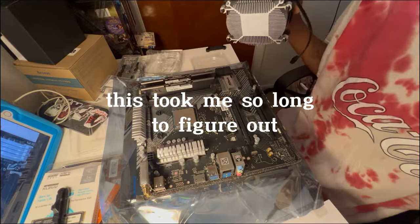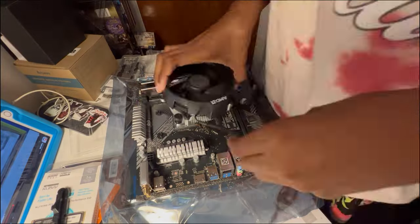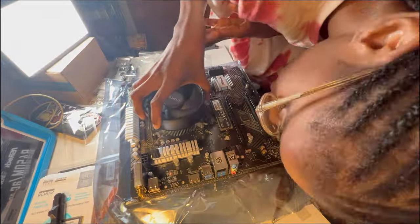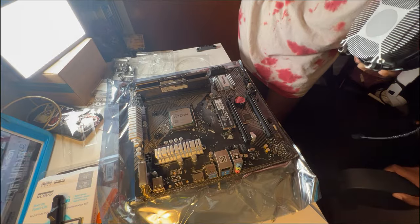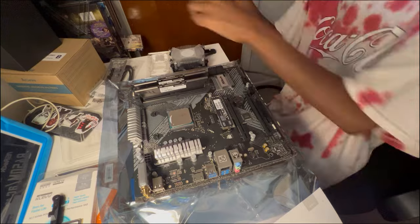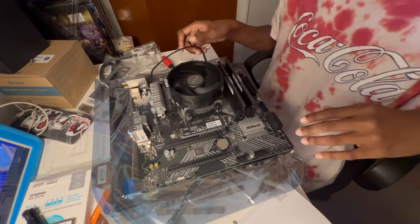Guys, I struggled so hard with this. I had to put this fan here and I couldn't figure it out. It kept getting stuck with the bottom of the fan. We had like a little sticky part so it can stick to the motherboard, but I couldn't figure it out and I didn't want to mess up the screws, so I ended up waiting until my dad got home and he put it in for me. He literally just put it on there like it was no big deal.